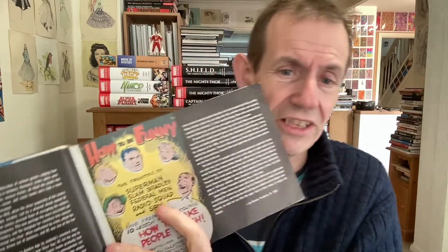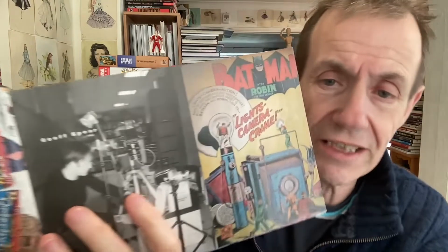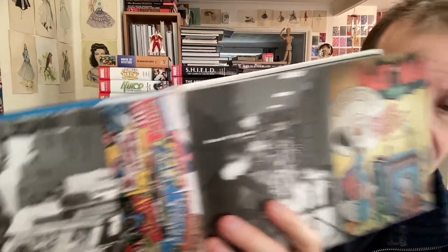I mean, obviously it's got a nice little introduction there. How to be funny. And then obviously Captain Marvel Jr. there and the art in the dark. And they've got some lovely pictures there, creating there, lights, camera, and obviously crime and not obviously action. But you've got some lovely pictures there and also that one there showing all the various Captain Comet. I love that.